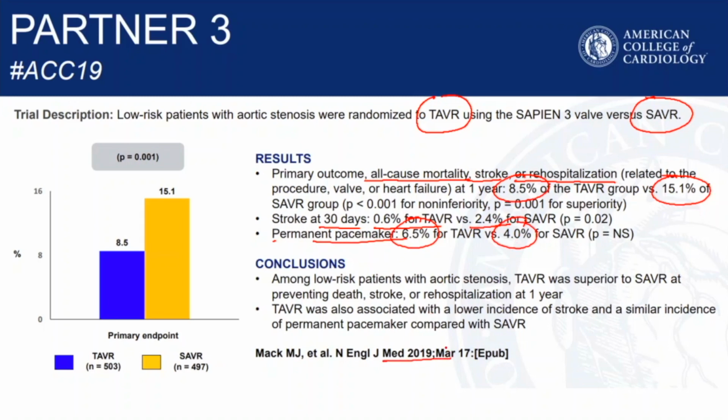So the conclusions were that among low-risk patients with aortic stenosis, TAVR was actually superior to SAVR, and that's why it got FDA approval in 2019. TAVR was associated with a lower incidence of stroke and a similar incidence of permanent pacemaker compared to SAVR.